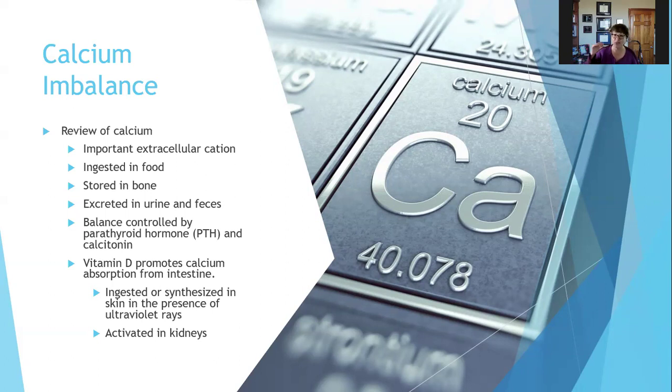If you live pretty far north, like Washington, you might not get enough ultraviolet rays to synthesize vitamin D, so you might need a vitamin D supplement. Vitamin D is activated in the kidneys, and it's necessary for calcium absorption. You can talk to your doctor about whether or not you need a vitamin D supplement. A lot of people who are admitted to the hospital in Washington have low vitamin D, which means you probably have low calcium too. I don't know, but it's interesting.